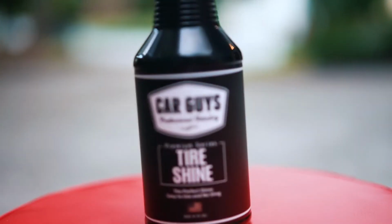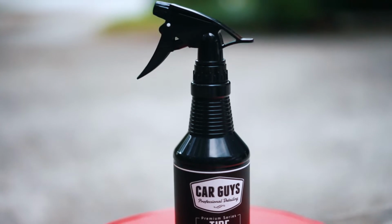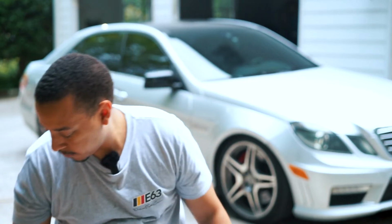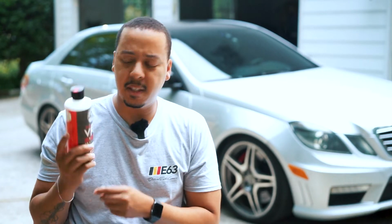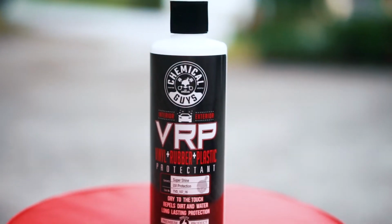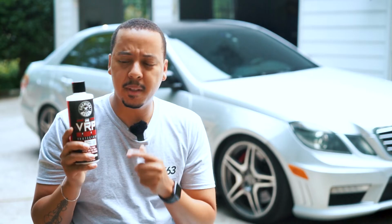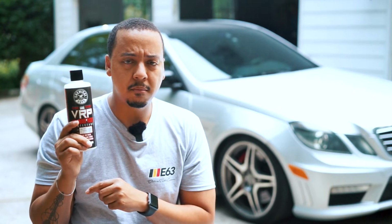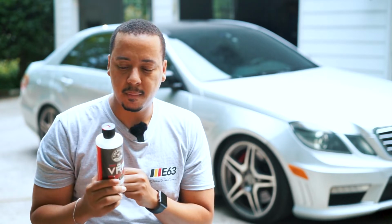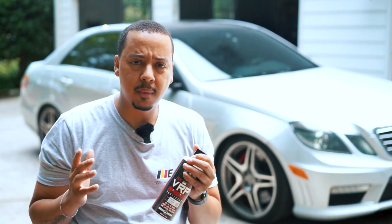Third one we have is from Car Guys. It's another reputable company. It says it's a professional product, so we're going to see how that goes. And then last but not least is Chemical Guys again, VRP, and that's for vinyl, rubber, and plastic. I've got a lot of comments about this product, so let's see if it does as people have promised. So this will be the last one that we try, and this is more like a gel. So let's get into it.